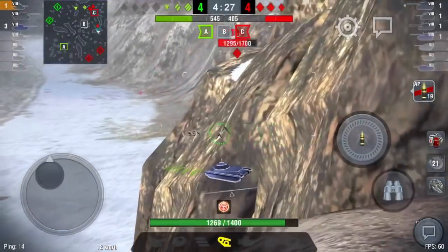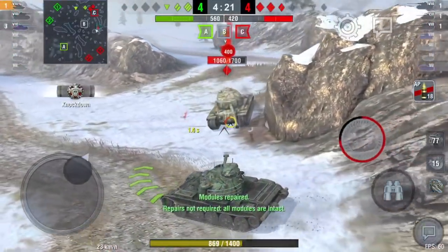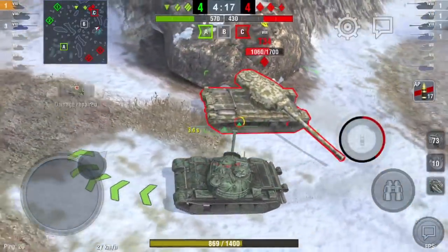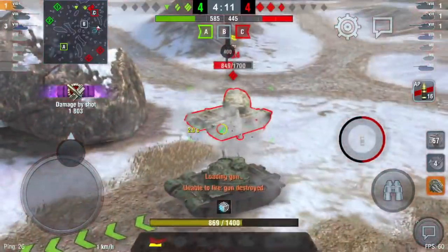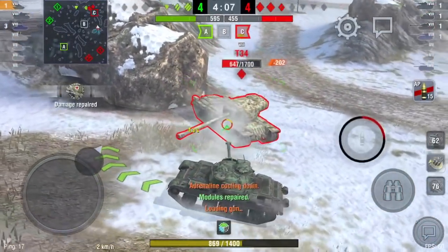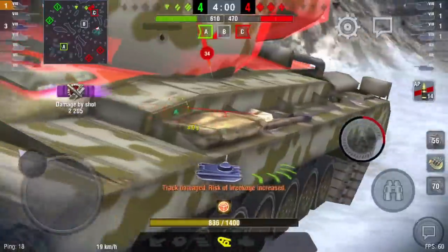Now I was wondering where that T-34 had gone. He's going to try to get onto the side of me, so I'm going to try to come around. Again, you see I got a shot into him there, he got one into me, but I'm going to come around him here now. I see the tank is decent enough, pretty manoeuvrable. Going to put one into him here now, try to track him, come back, go forward again, and just took one there.